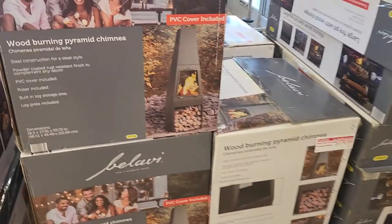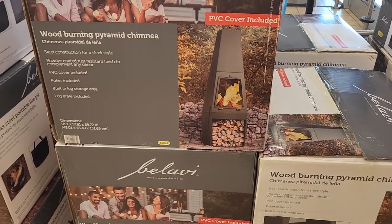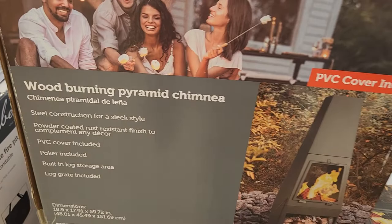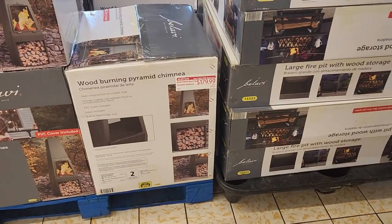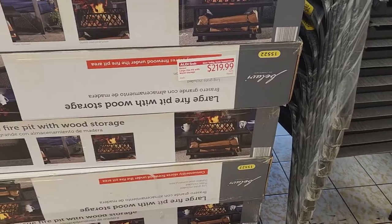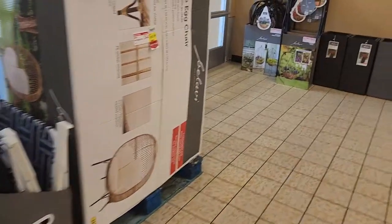This is nice. This one is nice too. I like this one. It looks like a little teepee. You can store your wood, and you can actually burn wood in it. So I'm assuming this is a chimney, as in chimney. But that's $179.99. And then of course they have this large fire pit with the wood storage for $219.99.